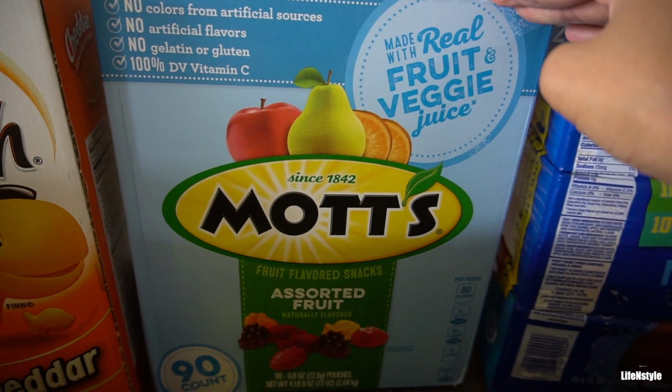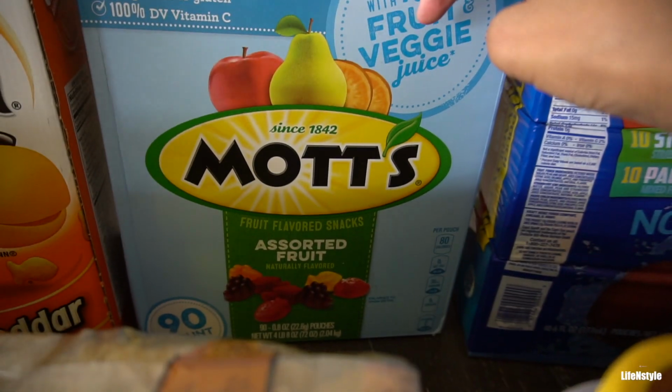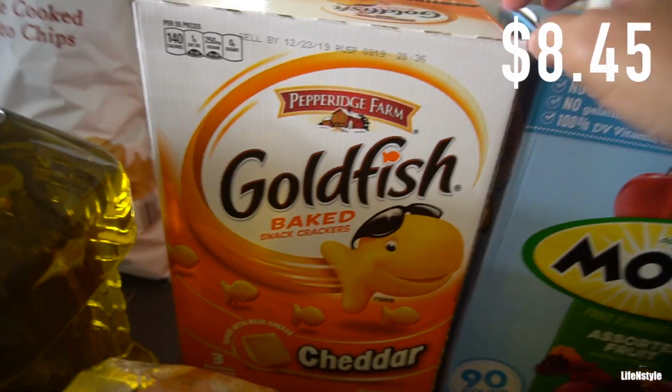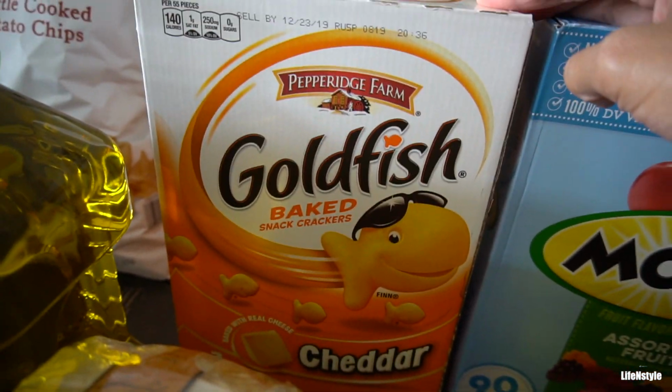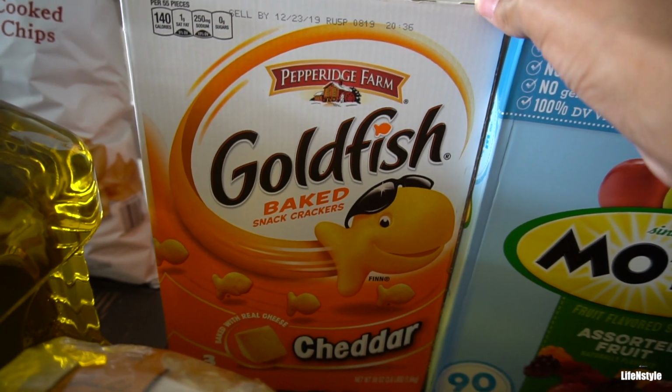And she had some, so she really wanted these. These are made with real fruit and veggie juice, and they're just assorted fruit snacks. I went ahead and got some Goldfish for her. She likes to have those as a snack. I'll put them in our little Ziploc baggie. She can take it to school for like after nap.